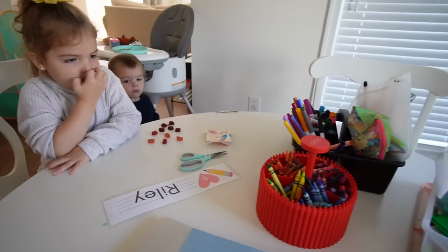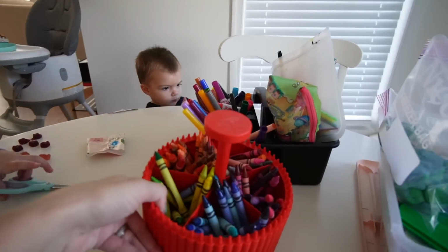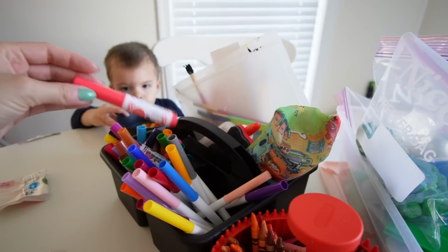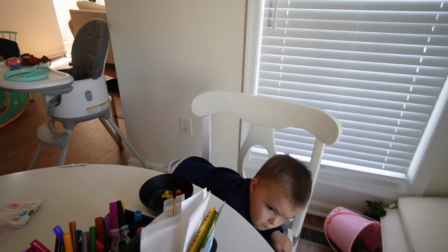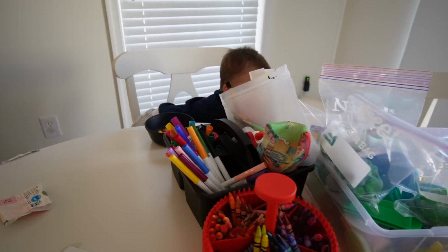So for homeschool, what I'll usually do is I'll put all of our supplies out on the table. Supplies meaning crayons, markers. I have the big markers, the smaller markers, because sometimes Jackson will join us. Looks like today he's kind of curious. So I don't force him to do anything, but if he's intrigued and just wants to sit around the table or color or anything like that, then he can do that.